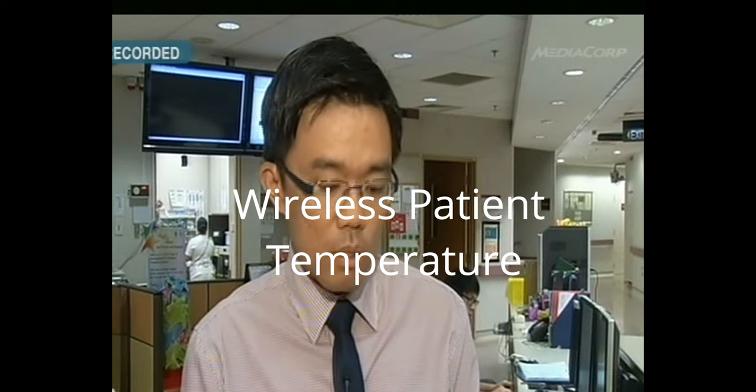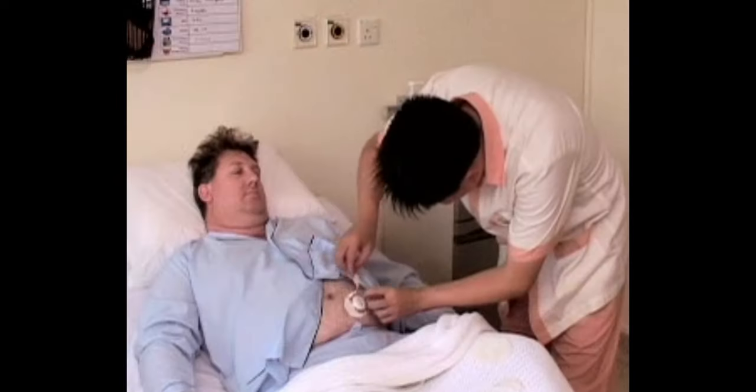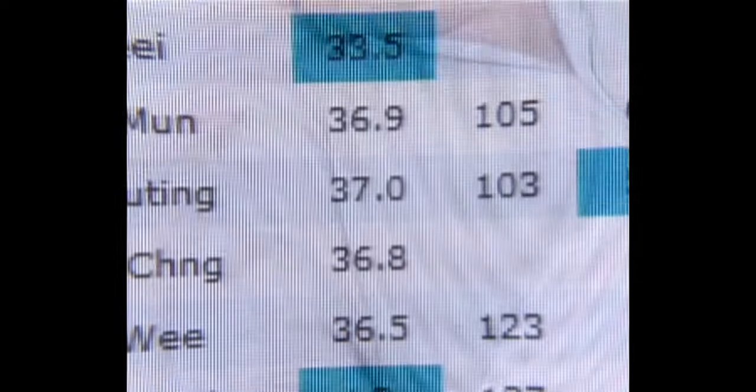It does improve a lot of efficiency from a staff's point of view, cutting down nurses' time in measuring temperature because we now no longer have to go to the patient to manually take the temperature. It's updated, uploaded automatically and wirelessly. For the patient, it also benefits in the sense that we no longer have to interrupt their sleep by placing an ear thermometer into their ears.